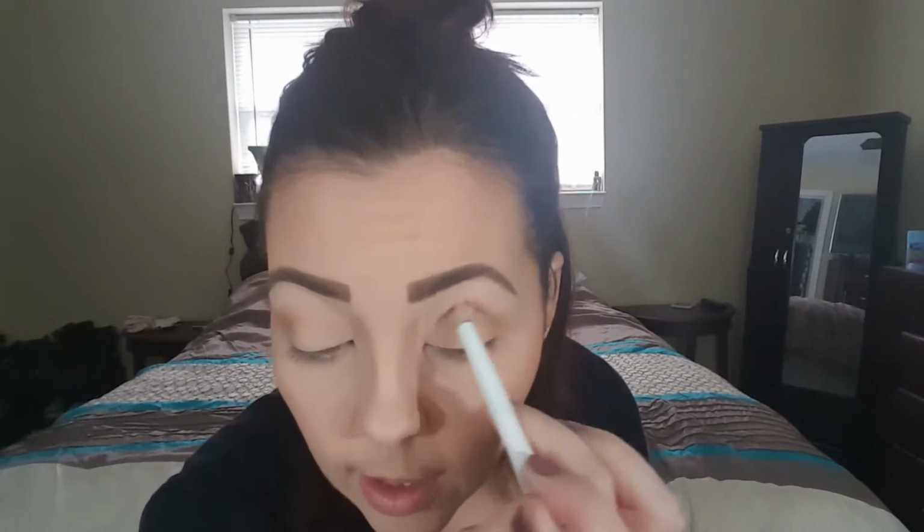Also, when I'm dipping my brush into the shadow, there is not a lot of kick up and fallout, which is really nice. These are more of a tightly packed powder, and they're not soft. They're a little bit more dense. So if you can tell, as I tap my brush into the powder, there's no kick up, there's no fallout, which I really appreciate. I'm gonna try out this Morphe brush, the M321, and I'm gonna go into this brown shade.